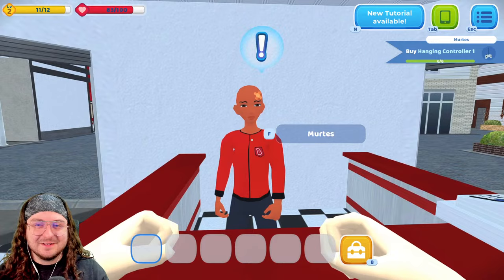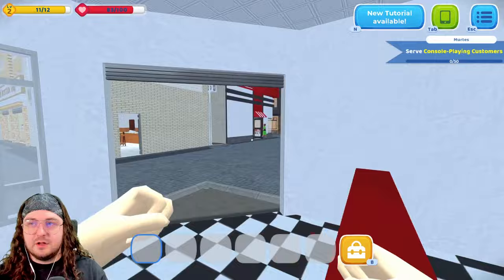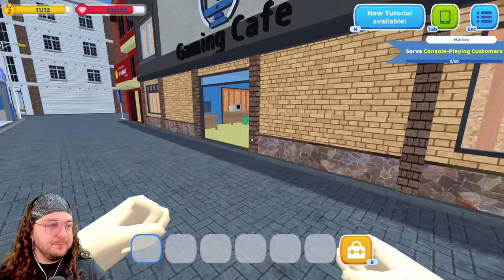Mirtez. Wow, the quality is actually good. All right, please put this in the console area so the console looks even better. Oh yeah, please serve customers who want to play the console and pay attention to them. Once you do, let me know again. Okay. If it doesn't work, just smack it until it does. I mean, that seems like pretty much serve 50 console playing people. Seems like the best route to go, yeah. I think so.